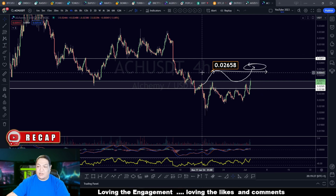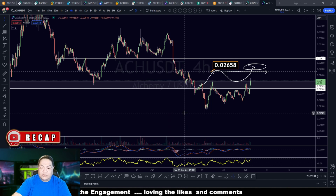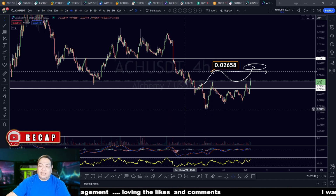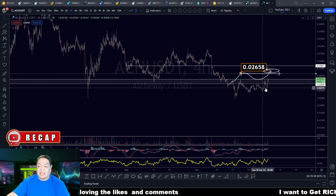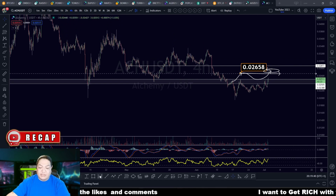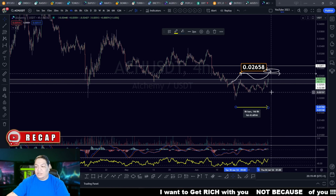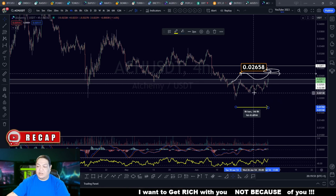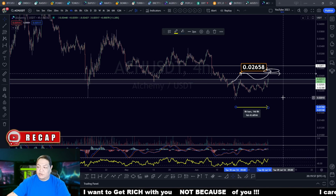6%, not a problem. So what I'm going to do is I'm going to set an alert right around this level. And this may be one that we put in the VIP. I do like it now because it has time. It had time for an accumulation. Roughly about 2 weeks, 14 days in this kind of accumulation box that I drew with my eyeballs right here. And it's breaking out. So I think it's going to be really nice.